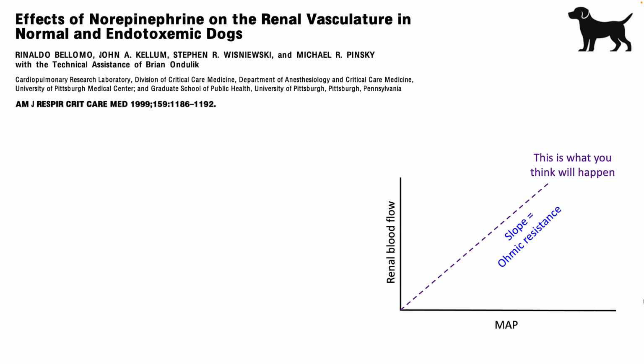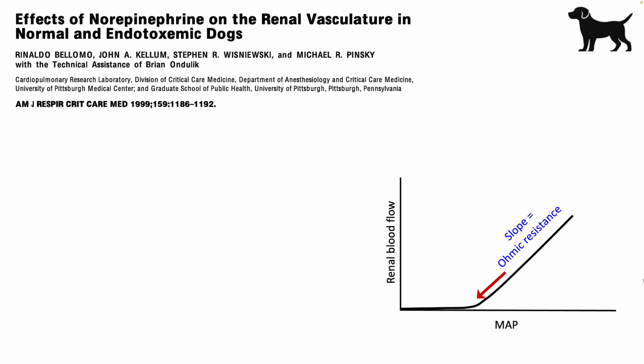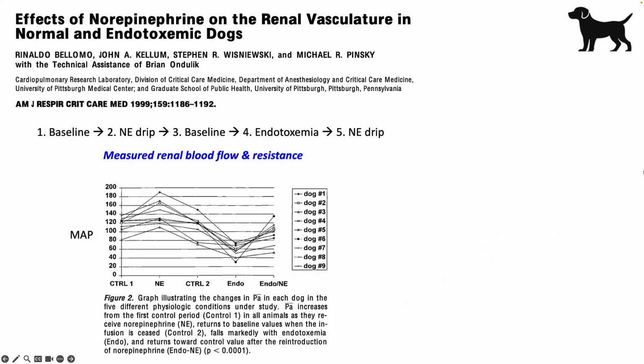Another concept to know about renal blood flow in kidneys is how the renal blood flow changes with the mean arterial pressure. And the slope of this line represents the resistance of the renal vasculature. The renal blood flow does not drop to zero when your MAP reaches zero. Your renal blood flow, in fact, drops to zero at a level much higher than zero, and that point is your critical closing pressure.